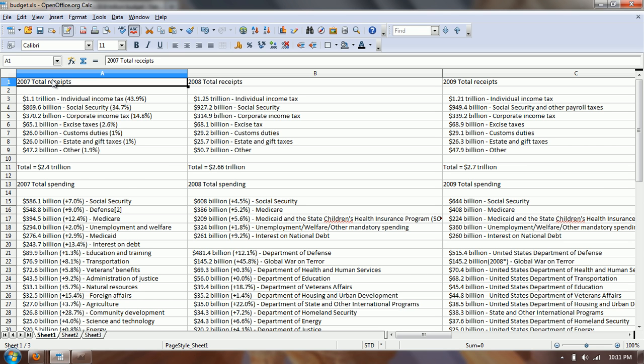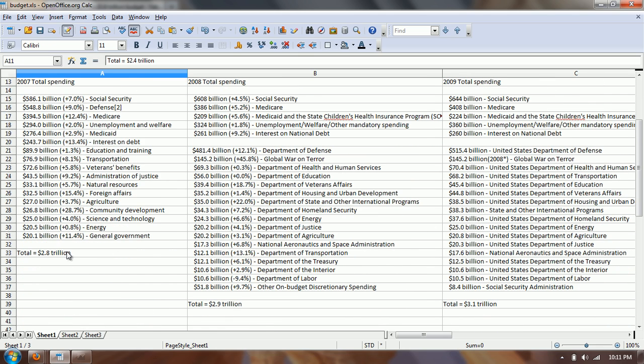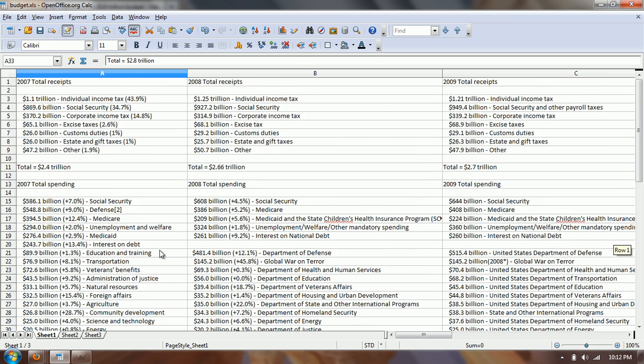You can see that's the top row, and the spending. So you'd think that's pretty simple. And for the first year and then the next couple of years, it was pretty simple. You had these line item spending amounts, these line item receipt amounts, tax revenues, different revenues, and then you get the total revenue amount, and then you've got your spending amounts, and you get the total spending amount. So you would think that would be pretty simple.